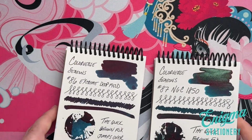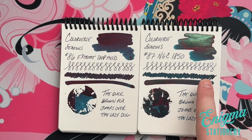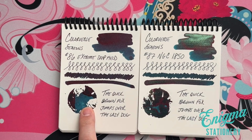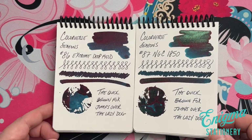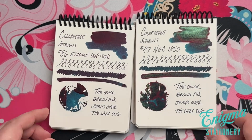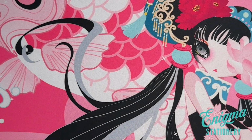I feel like I should rewind back. So this is the pair that comes together. So you get the small bottle of the NGC 1850 and the big bottle of Extreme Deep Field. So that's a pretty great combo. That might be my favorite of the new season. So those were all new ones from Colorverse.